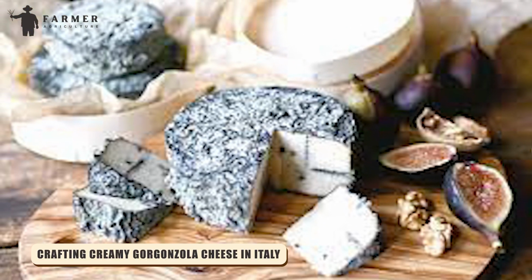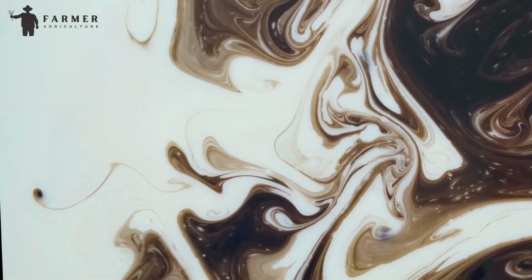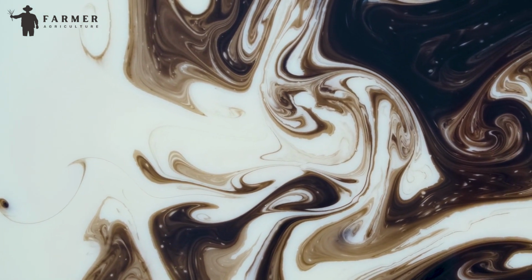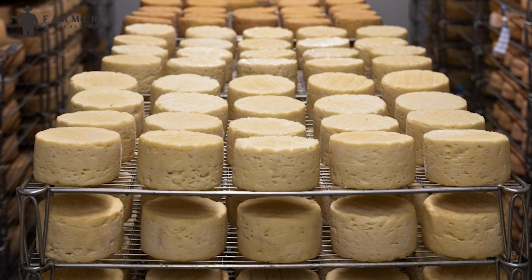Crafting creamy Gorgonzola cheese in Italy. Our journey takes us to Italy, where we explore a dairy certified to make creamy Gorgonzola cheese. From the initial steps of adding fungus to milk to the careful aging process, we'll provide insights into the craftsmanship behind this iconic cheese, explaining why it's worth the wait.